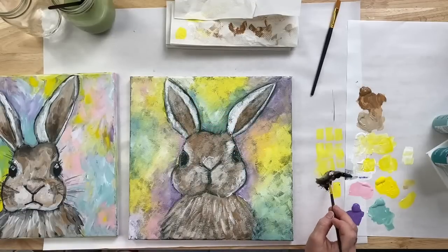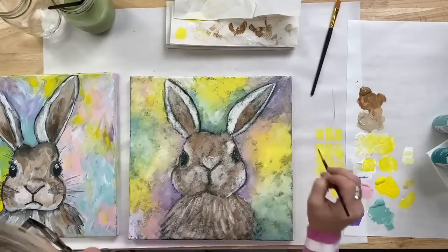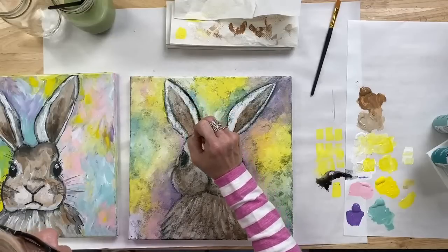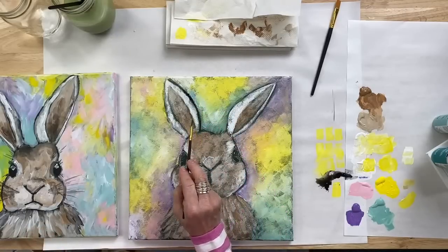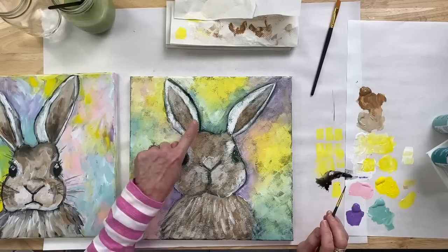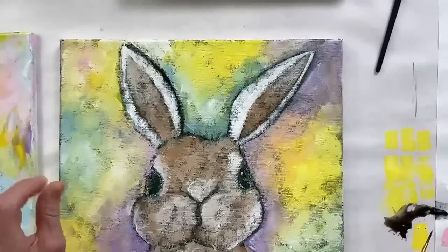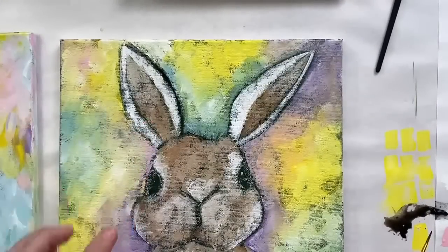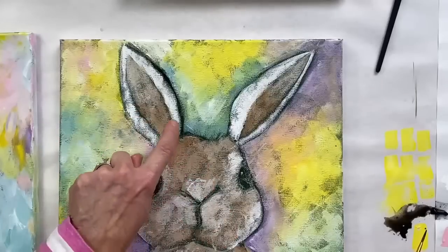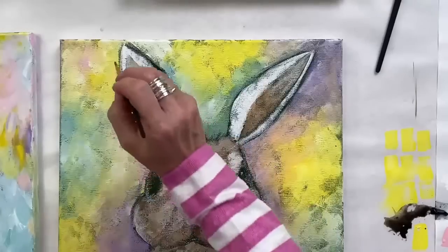Then go into the thin black. We're gonna do the easiest part, the part that's the hardest to mess up first. I'm not gonna hold it up because there is moisture on it, but we can see, zoom in a little bit. Can you zoom in a little? Yeah. It's not a perfect outline, because a perfect outline would look dumb on an abstract background and an abstract bunny. See how it's bleeding and just starting to create some definition.